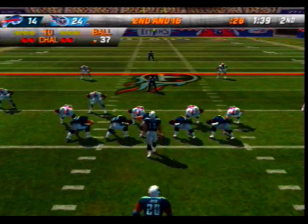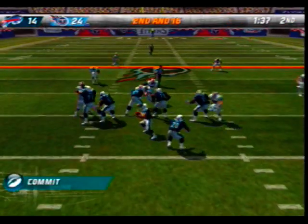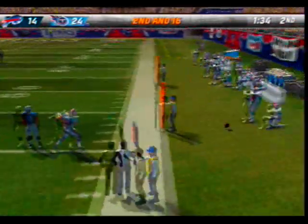Bring it up, bring it up. Then we're going to take it. Buffalo comes out in their nickel package. Throws this one away.